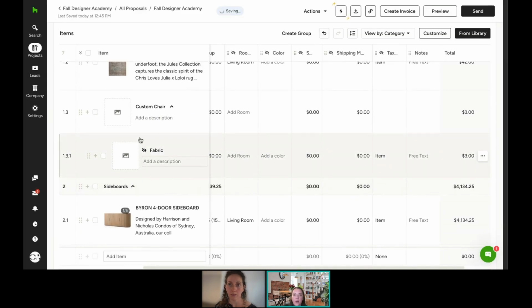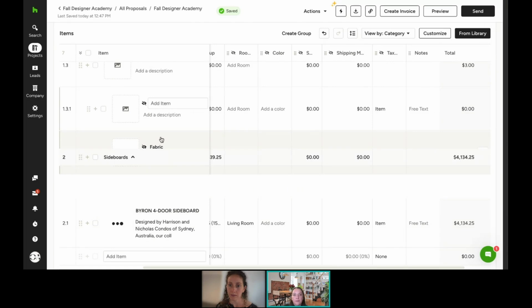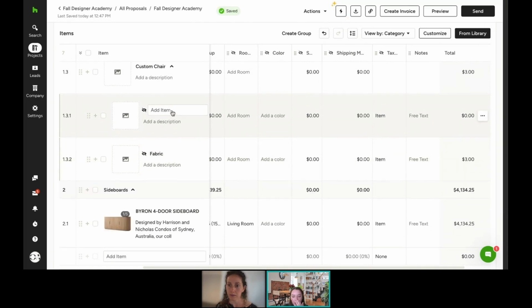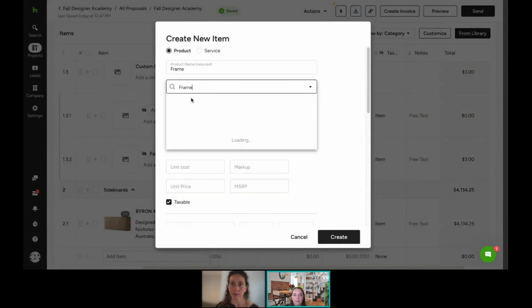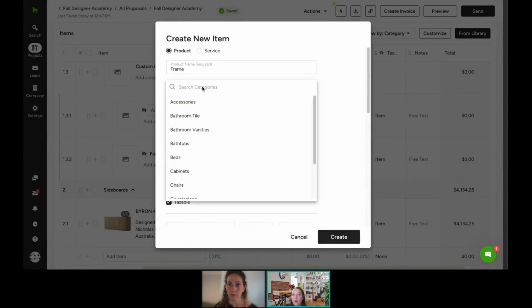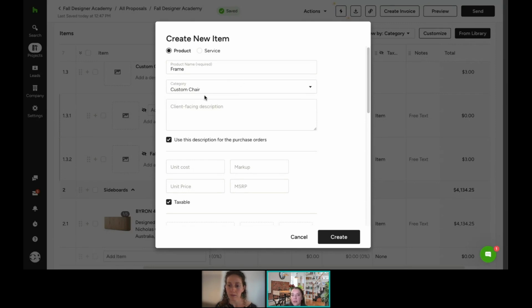I can now go and add another item. So we'll hover over. I'm going to go ahead and add an item. Now you'll see I can add it above or below my previously inserted item. I'm going to say to add this below. And now we have this item here. So I'll go ahead and add maybe the frame. Same thing, I'll create this. And I can either add this as frame, or maybe I wanted a custom chair category where all of my custom chair items are. I can also create that as a category. Again, I can go ahead and click Create.